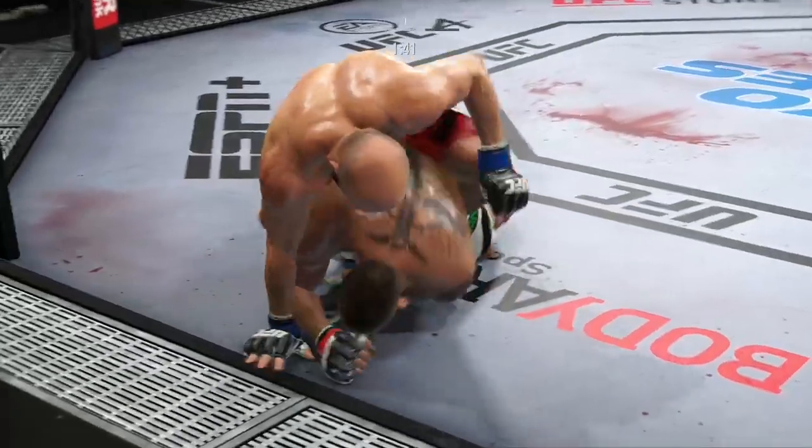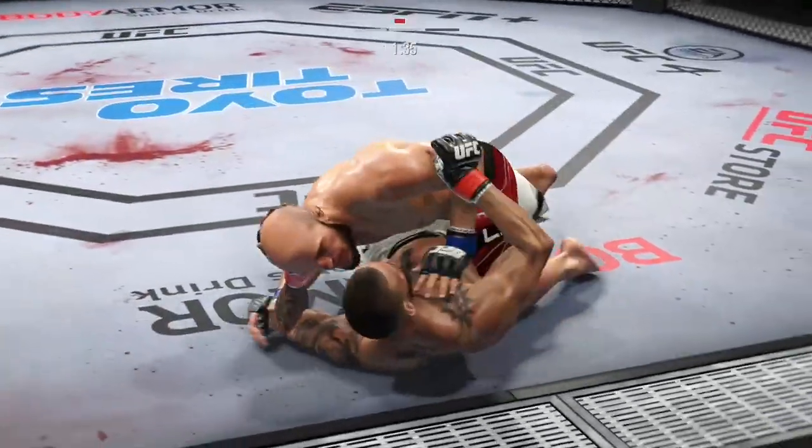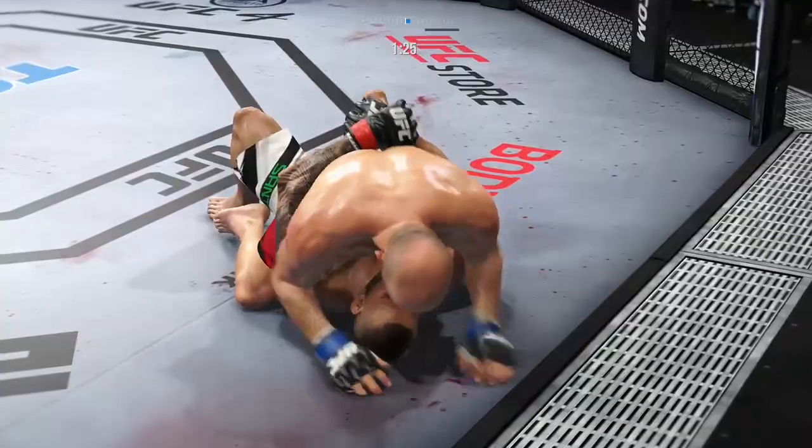Latifi's has got full mount now. Working off of his back here. Looks like he may try to hip escape. Latifi's right back to the full mount.